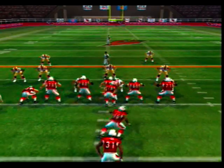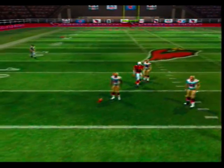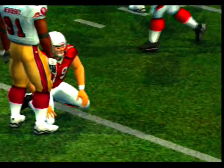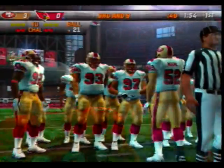The 49ers come out in a 4-3. Nice play fake with the throw. Incomplete pass. I don't know what happened there. The quarterback did his job delivering a catchable ball. He just couldn't come up with it.